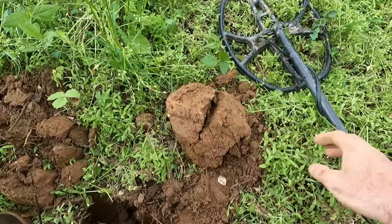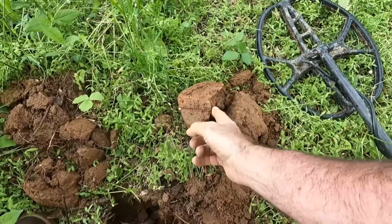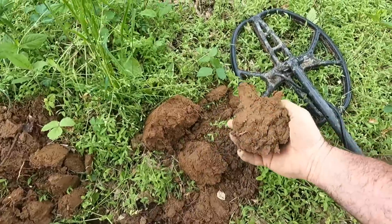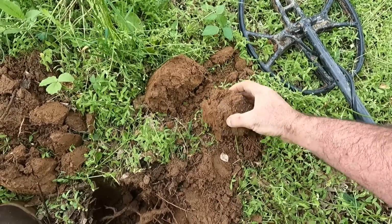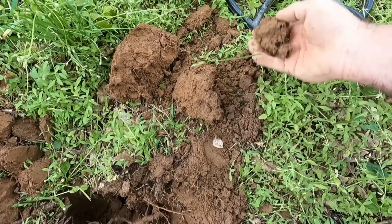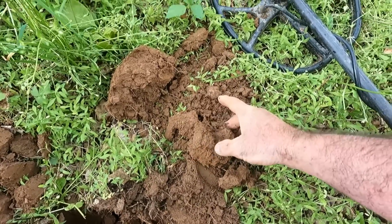Have a nice high squeaker in this little clump of dirt. Probably going to be a modern rifle cartridge or something like that. But I'm going to get you out just in case. All right, it's in here. I don't think that's it. I think that's a rock. Let's break it in two. Well, not quite two, but not on that piece. All right, oh, there it is.